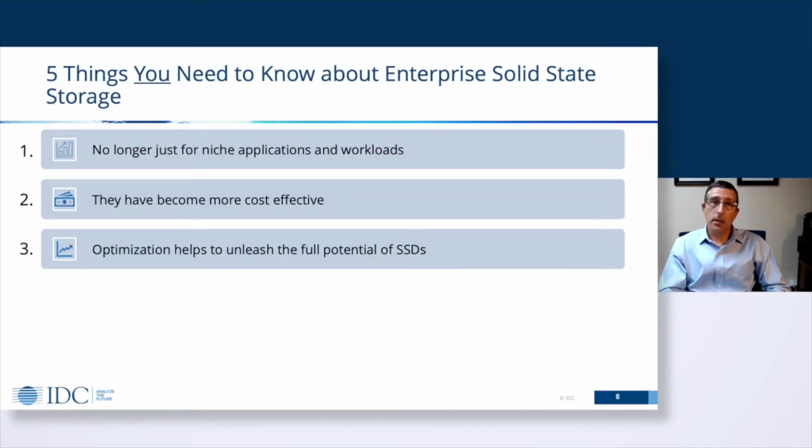So, SSDs are no longer just for niche applications and workloads and have moved into the mainstream. We just discussed how they have become more cost-effective. With 2 down, the third thing that you're going to need to know about enterprise solid-state storage is optimization helps to unleash the full potential of SSDs.